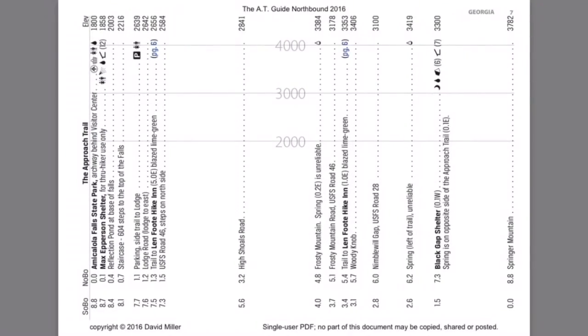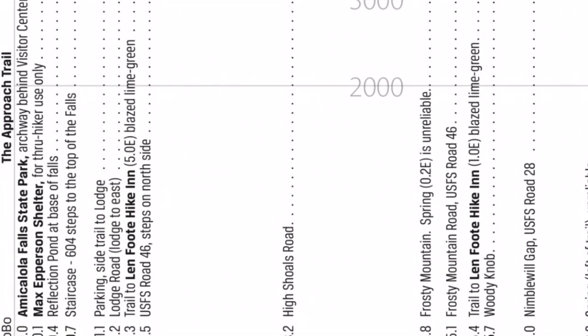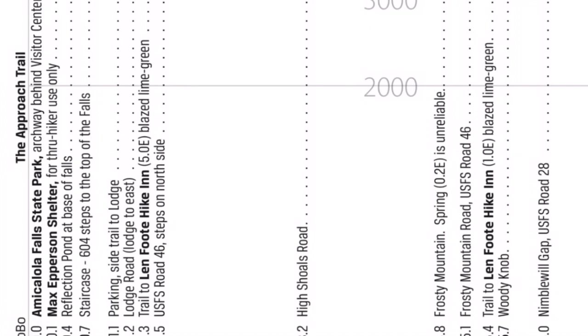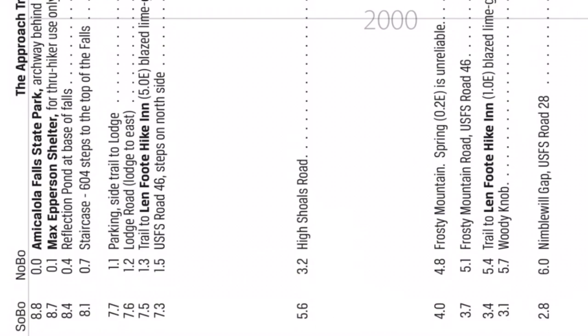Starting off, this page right here actually will go through the approach trail. Now, unlike 2015, the 2016 version, which is this PDF version, didn't actually have the elevation profile of the first 8.8 mile approach trail, but outside of that, it's going to tell you each of these waypoints, and it will tell you the exact elevation, and then again, any of those symbols relating to what might be at that specific waypoint. So looking here, the start shows Amicalola Falls State Park. It's going to have northbound and then southbound. Northbound is going to tell you how many miles you have gone in the trip, and then southbound it's going to tell you how many miles you have gone. So obviously they're going to be the opposite of each other.